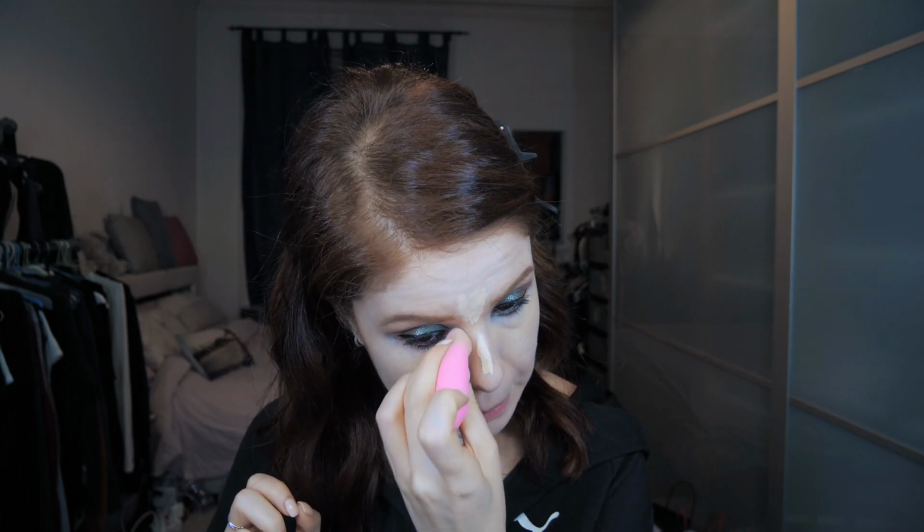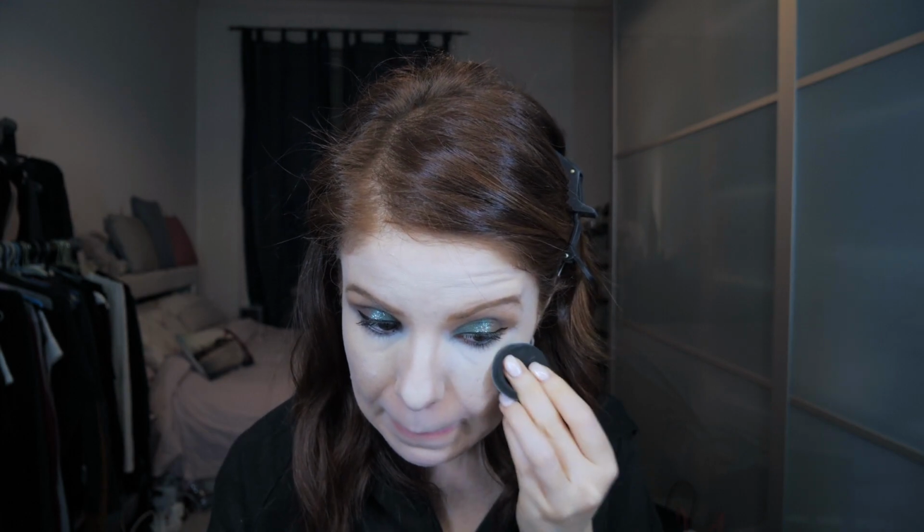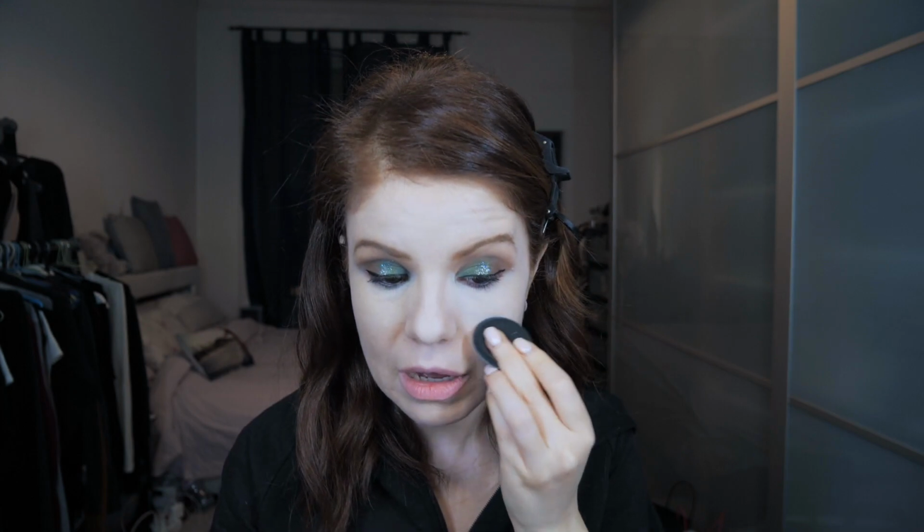Oh, I feel that this concealer will sell my vanity, guys. And the shade is really bomb. Like, it's not too fair. It's not too pinky undertone. It's not, I don't know. Oh my god, it's bomb.